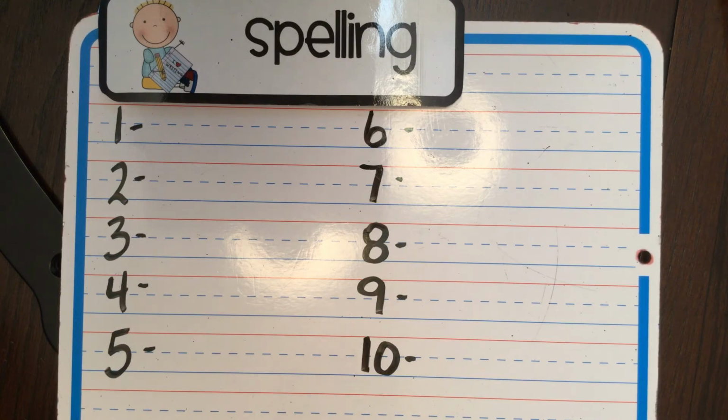Word number 7. If you're not ready, just pause your video. Word number 7 is a 4-letter word, and it is the word your. Like in the sentence, are we going to your house? The word your.